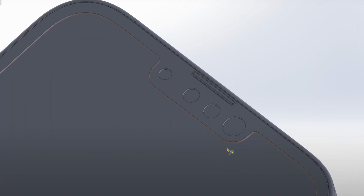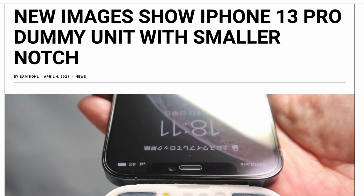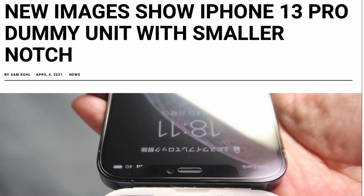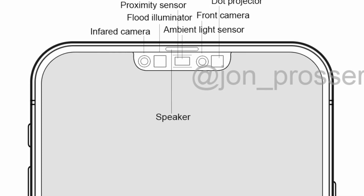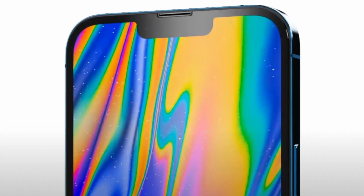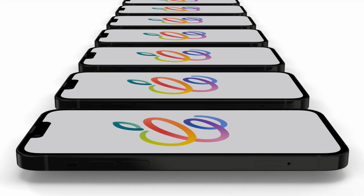We also see the smaller notch in these CAD renders, and they align with pretty much every other report out there regarding the smaller notch. So, as we have come to expect, the earpiece has been tucked into the actual frame, and it seems it's separate from the actual display, which again, I can't lie, looks a little off to me. Maybe I have to get used to the design, but yeah, again, not a huge fan of this new design.